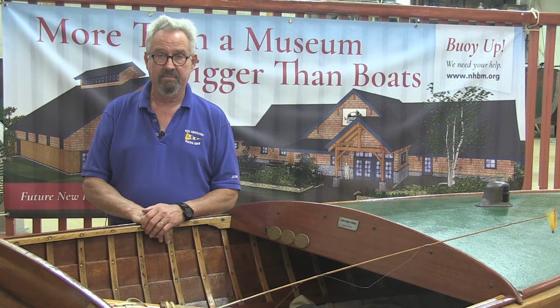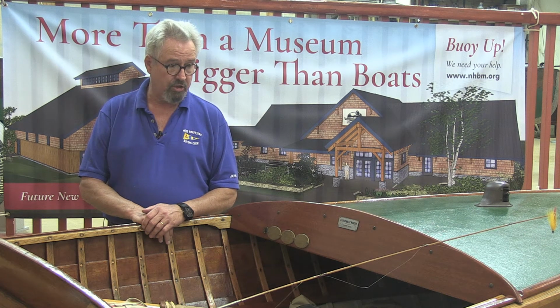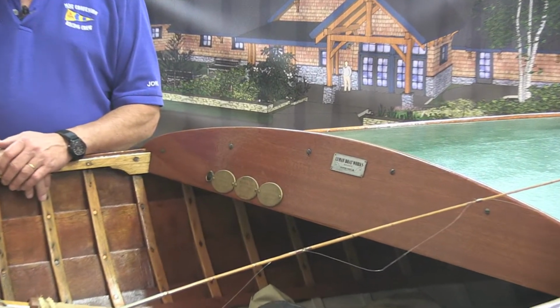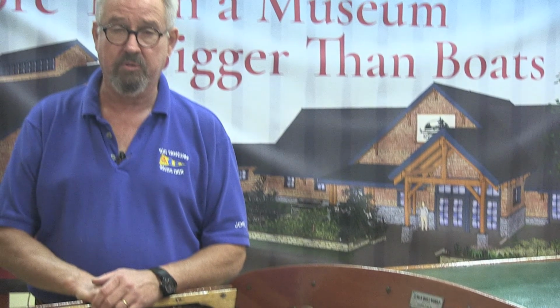John, you get boats in a variety of different conditions here at the museum. This one, I see 3 medallions on the front dash there that indicate it was judged, and it judged very highly. This boat was shown in a number of different shows, and it is an award winner in its class. And it is an award winner for a number of different reasons. One is the condition that the boat has been maintained in.